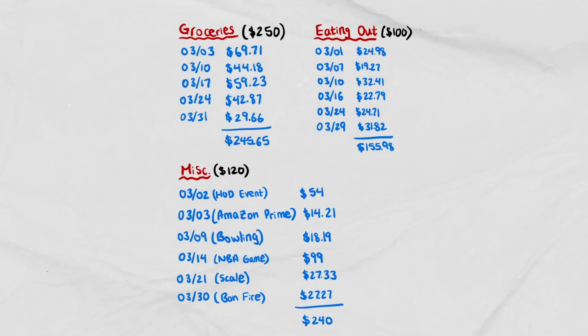For example, here's something I pulled out of my expenses tracker. Under the groceries category, I spent $69.71 on March 3rd, $44.18 on March 10th, etc. All my monthly groceries added up to $245.65, which was under $250, which is great. That was within budget.